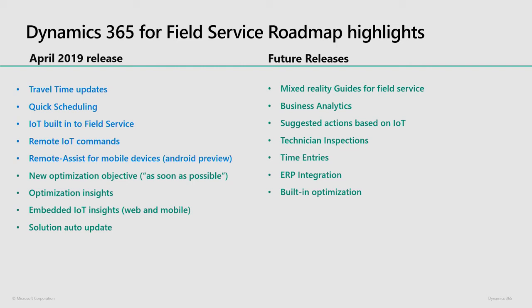Additional insights around optimization, so we'll be able to dig more deeply into that. Same thing with IoT, so you'll be able to see and have more of a view of what's happening on the IoT front, both on web and mobile. And then I already talked about how some of the auto update capability is being rolled out now. We're actually testing some of the auto update functionality on 7X orgs in preparation for when we move all of our customers to auto update.